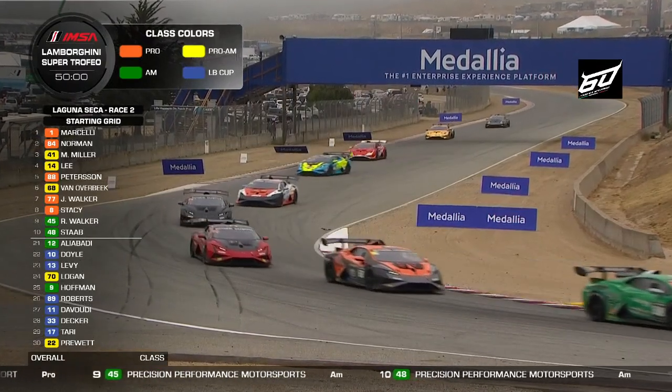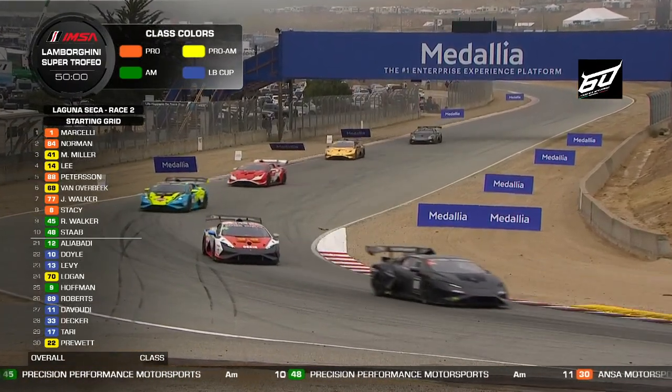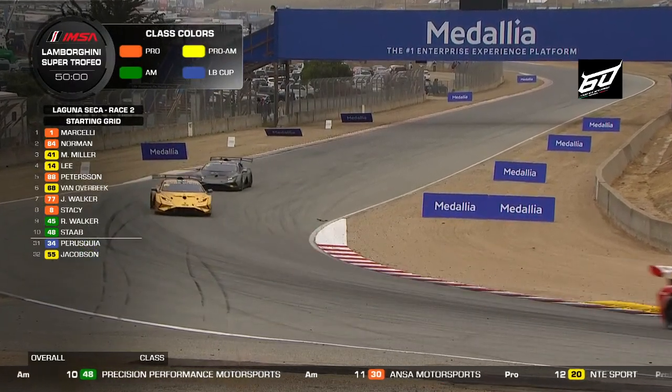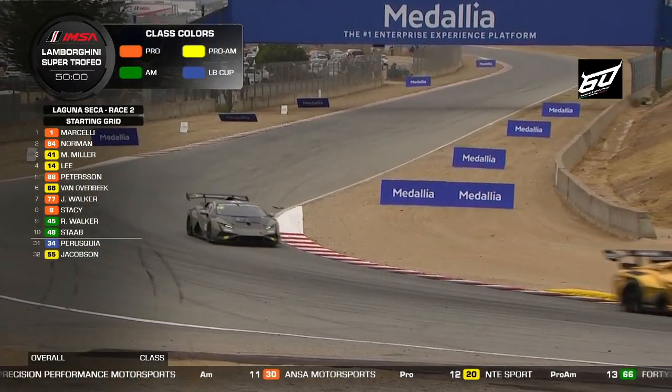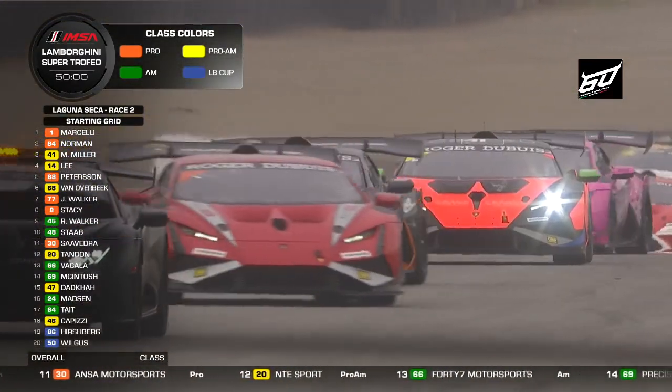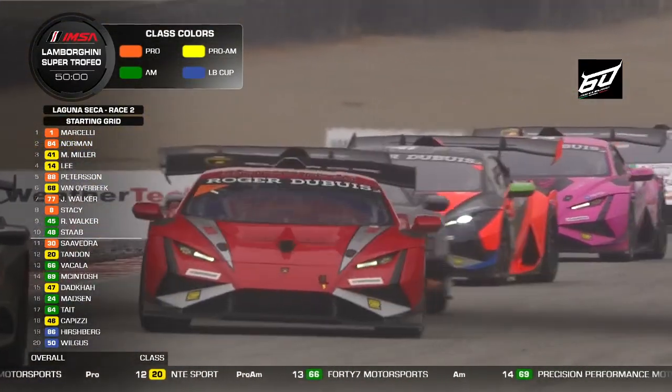So it should be just 1 pace lap out of the pre-grid and straight to the start of this race. So I don't think we're going to have time for a full grid rundown, but let's do the top 3 in each class. So 4 classes then classified by driver. Everybody driving the same Lamborghini Huracan Super Trofeo Evo 2.